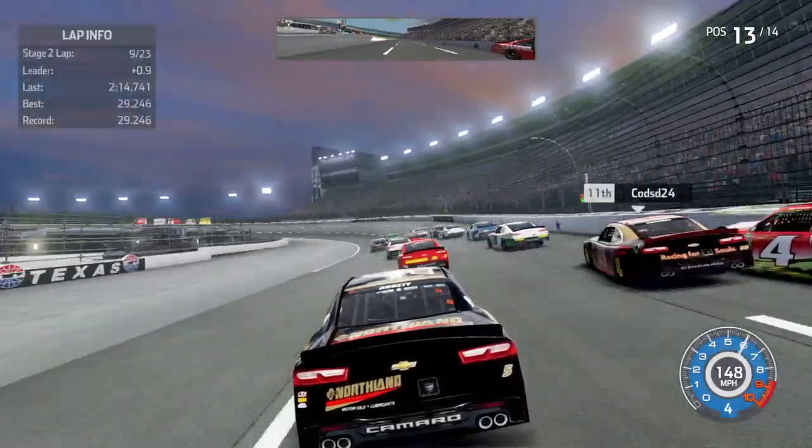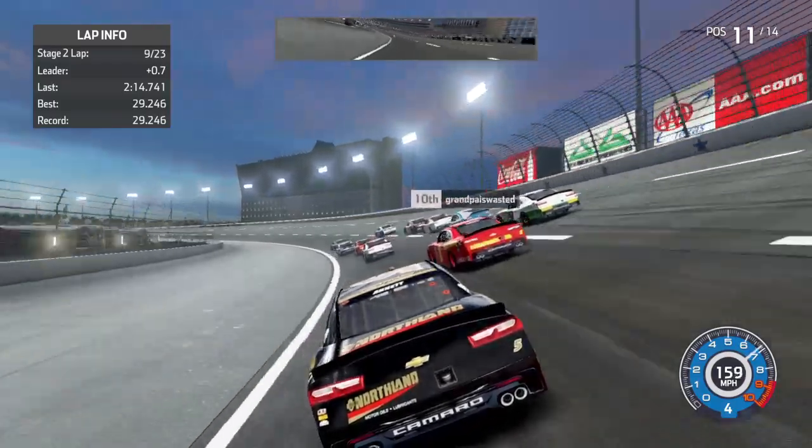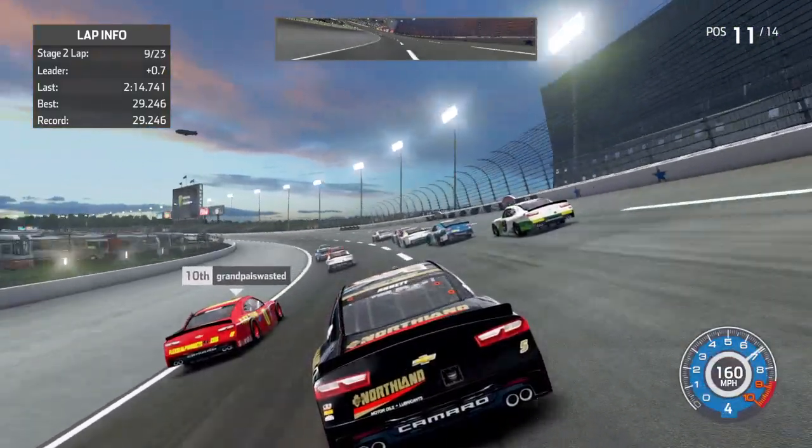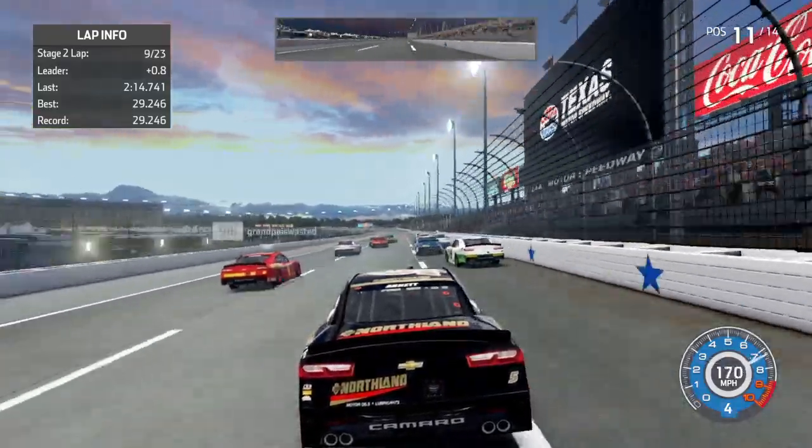As the field roars off in turn number one, whoa, we got a little bit of contact here in the back of the field. Does everybody make it through? I believe everybody made it through.